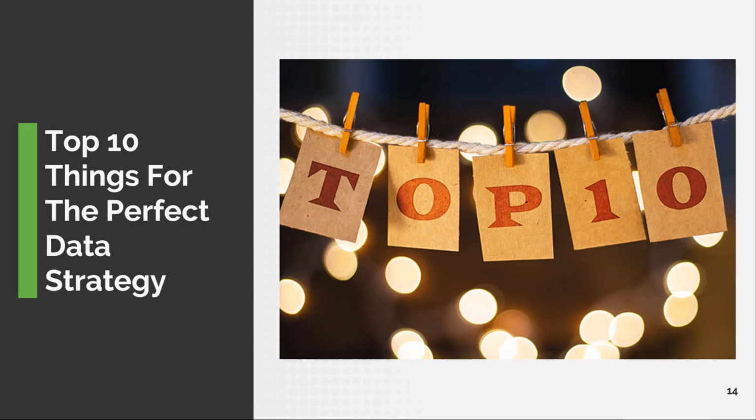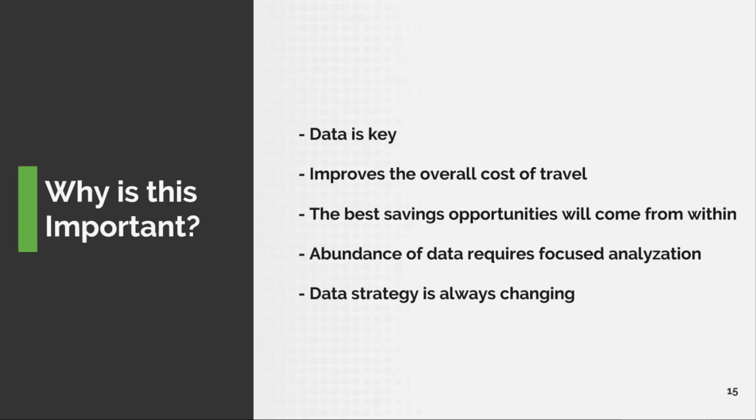But I wanted to share with you what we consider the top 10 things for a perfect data strategy. As I was preparing for our time together today, these were actually comments that I made several years ago at a conference in Toronto, Canada. And sure, some of the information has changed and adjusted a little bit, but really the same principles that go into reviewing, formulating and taking action on a progressive travel data strategy are largely the same, and probably even more in focus today in 2021 than they were back in 2019.